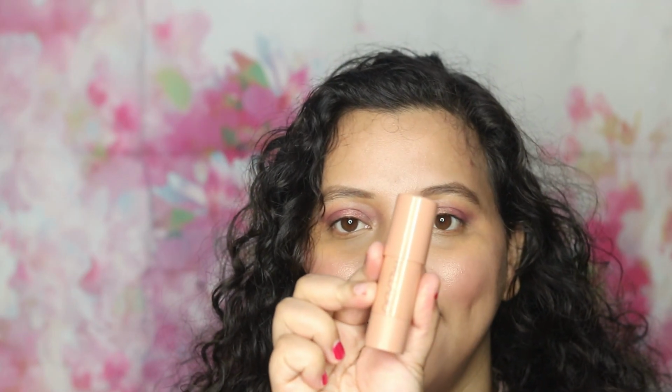If you hate the tiniest bit of shimmer particle in a highlighter, then I think you are more of a strobe cream person. Let's talk about another one which is my favorite. It is not shimmery, it's not glittery, it looks so healthy on the skin. This is from Palladio again. This is their stick highlighter. This is what it looks like, and I think it comes in 2 or 3 shades.